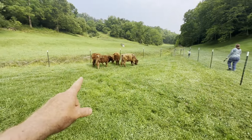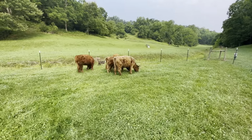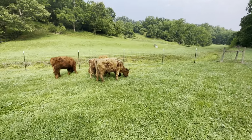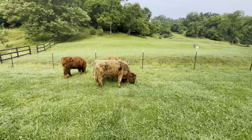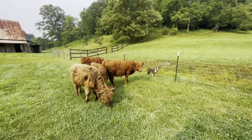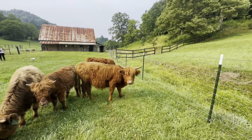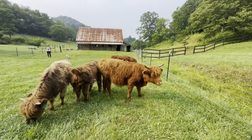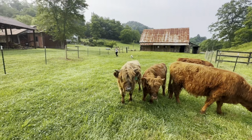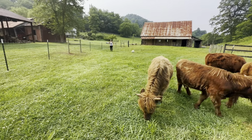Then the little one right here that just looked at us, that is Ava. She's the youngest of the four. And they all range between 8 months and a year and a half. Got Miss Darla. She's the one with the long horns right here. She's the older of the four. And then this little dun one right here. I always forget her name. Fizzy.